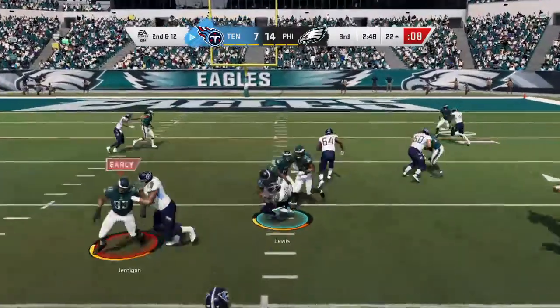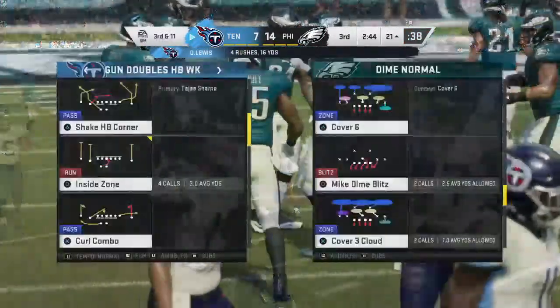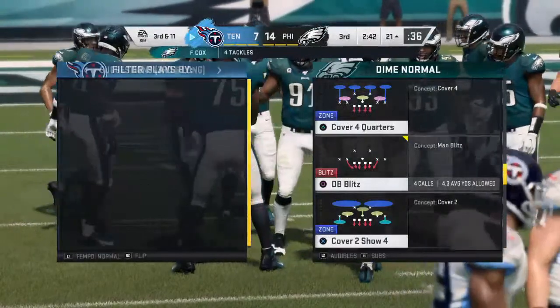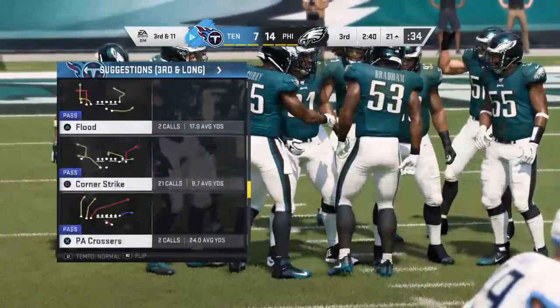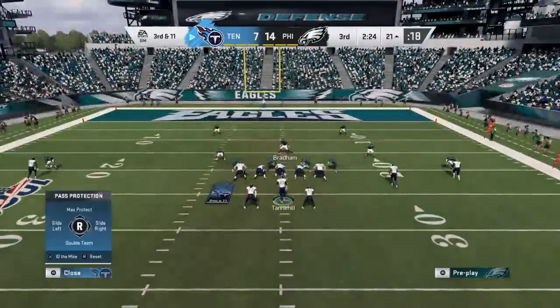A second down run with Lewis. The second down play, not much better than the first, just a gain of 1 there. Doubling this guy has to be a priority before moving up to the next level because the big fella just ate that one alive, just stuffed it.